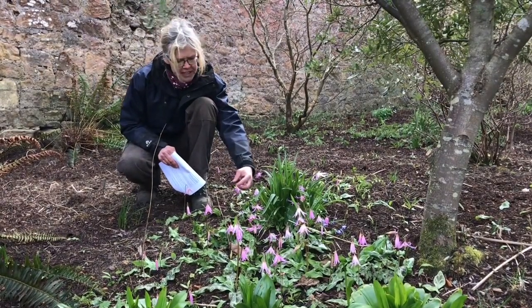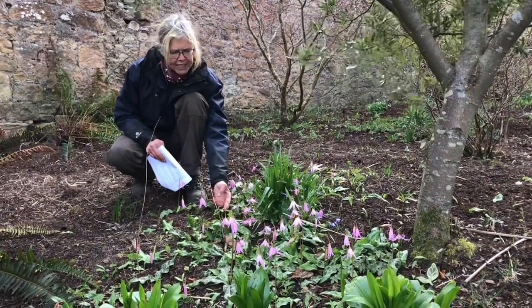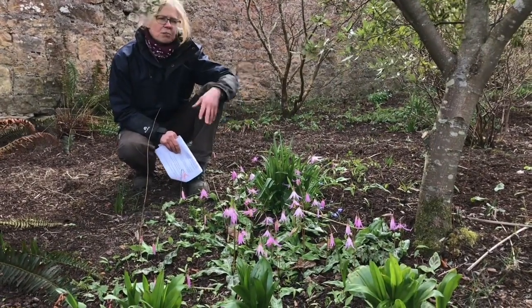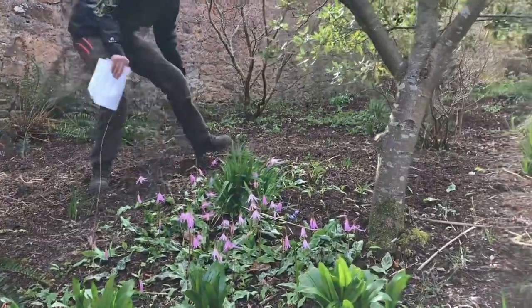It has these very nice purple flowers, and then these nice blotchy leaves, and that spreads around once it gets established, so that's a lovely thing to put underneath trees and shrubs. And then we'll just step round here.